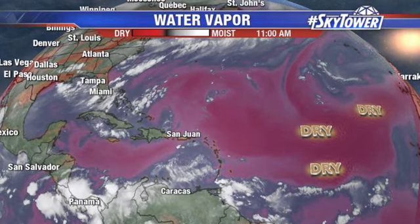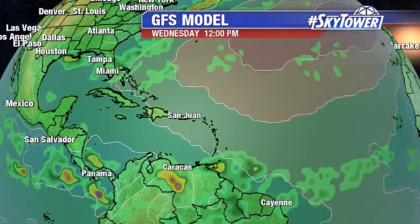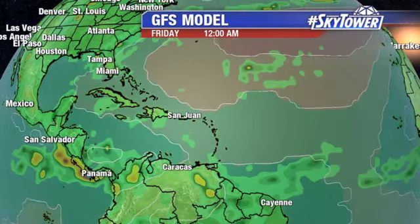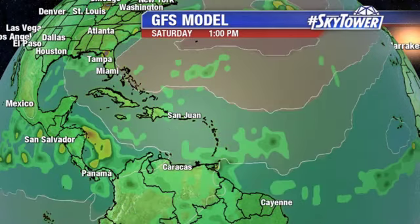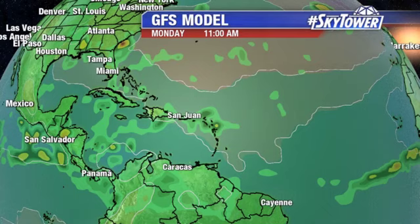There you see a lot of that dry air still sitting across parts of the Atlantic. The GFS model is showing this ridge that's been pushed down to the south and has been giving us that southwesterly flow over Florida. That's going to be changing as we get into next week. It lifts back to the north. That's going to allow more of that southeasterly flow across much of the Atlantic and pushing over us. And also, it's indicating maybe a little bit more moisture to work with across parts of the western Caribbean.